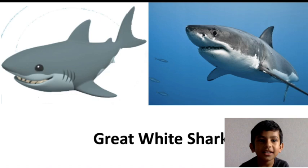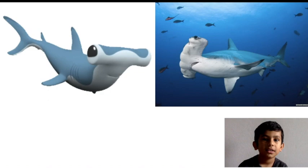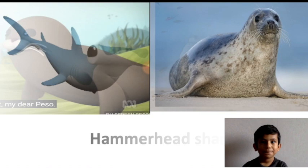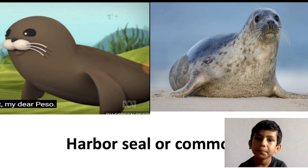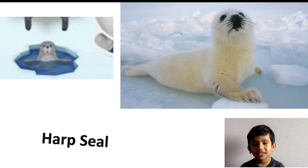Yeah. What was this creature? Hammerhead pups. Hammerhead. What kind of creature? Is it a shark or whale or what? A shark. Hammerhead shark. That's correct. Next. Harbor seal. Yeah, harbor seal or common seal. Very good. Next. It's some kind of seal. Okay. Harp seal. Oh, that's correct. They're so cute, right, Devansh? Yeah.